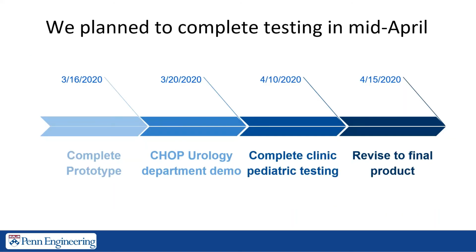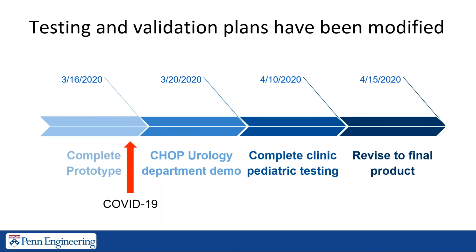We had initially planned to perform clinical testing during the end of March and early April, with a revised and finished product by mid-April based on testing and survey responses. However, due to the impacts from COVID-19, we were unable to demonstrate our prototype to the urology department at CHOP and will not be able to perform clinical testing and validation for our device. For now, we are planning on demoing our game to determine how we can make it more engaging and are brainstorming other ways to test and validate our device.